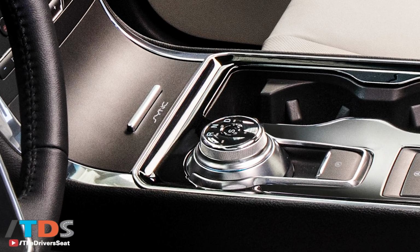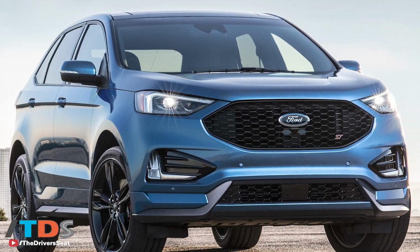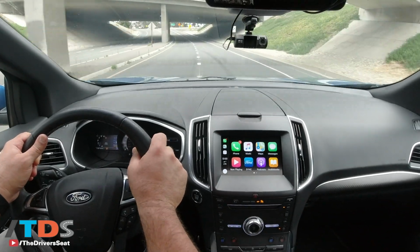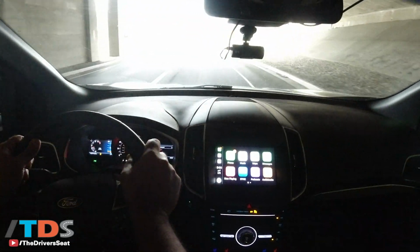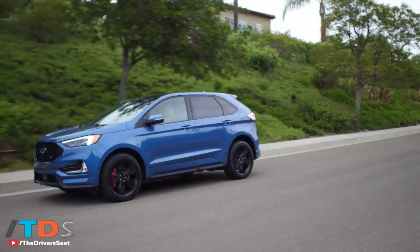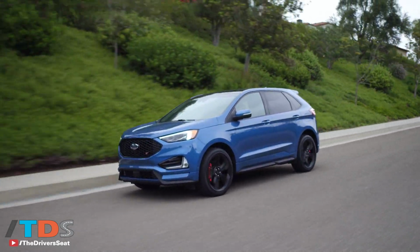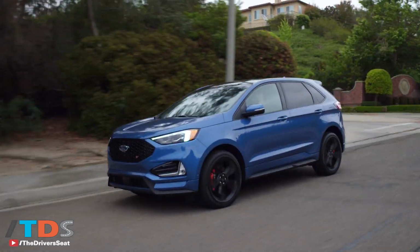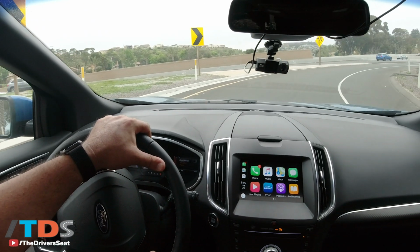But enough about that. Overall, I just don't think that the pricing matches the content, period. And I don't want to keep beating that to death. The engine should be a good selling point, and it is a good engine. I like this 2.7 liter EcoBoost. It's one of the most powerful in the segment. Much more horsepower than you can get in a Sorento, for example, or a Hyundai Santa Fe, a couple of competitors. So that's a good thing.